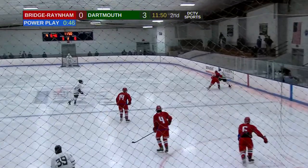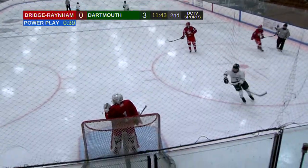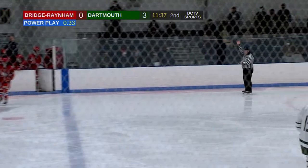Well, you can see these seniors out here. You know, they got skill. They've had skill for a long time. A lot of them were playing as freshmen. But now, 4 years, all that experience under their belt, and they're really showing off their skill here against Bridgewater-Raynham as the puck is iced.